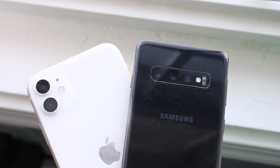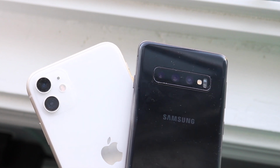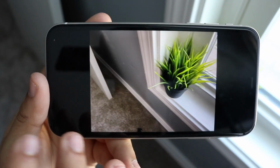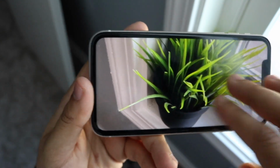On that back camera though, quality I think might be better on the S10. Audio quality is better on the iPhone 11. I think video quality is better on the iPhone 11 as well. And not much has changed since the first comparison in the cameras. There's still very good cameras for sure.